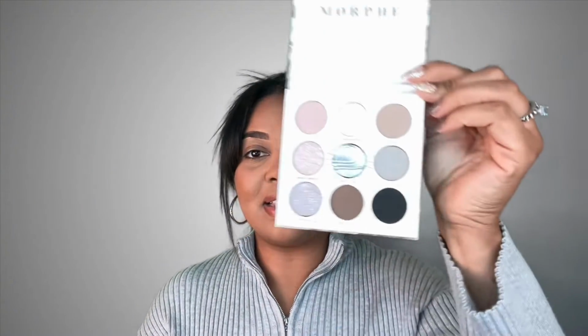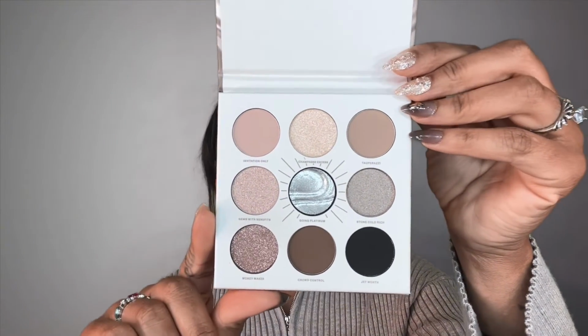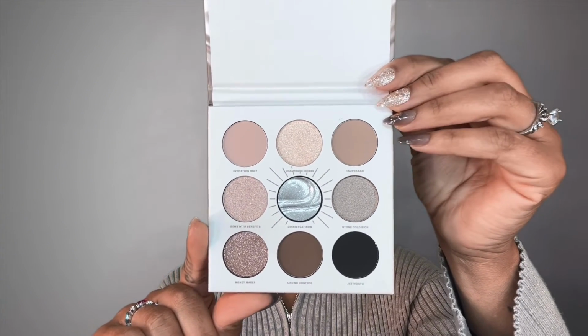Upon first impression, take a look at this packaging. So gorge. And this shade in the middle, this baby right here, Going Platinum. This is what sold me on the palette before. I mean, obviously I haven't swatched it or anything yet, but that is what sold me and made me want to buy the palette. That shade is so cool looking to me, and it is gorgeous. Look at that. She must be used.